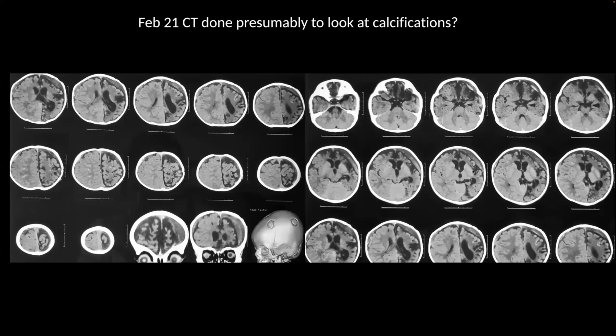Coming down into the axial sequences, lower down, again, you can appreciate the subdural collections. Again, more on the left side, again, a degree of volume loss, meiosis and circumambulation on the left hemisphere. There is secondary dilatation of the lateral ventricles and calcifications predominantly along the subcortical cortical regions. Posterior fossa appears to be relatively preserved or normal in comparison to the supratentorial findings.